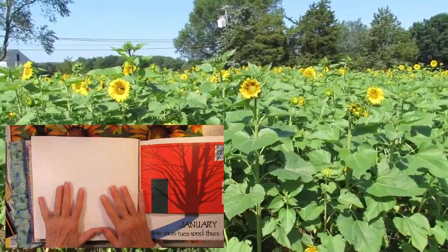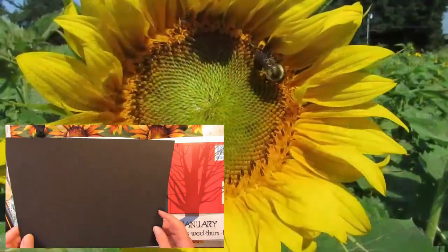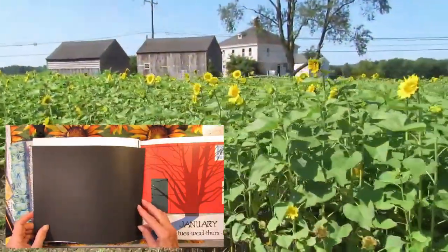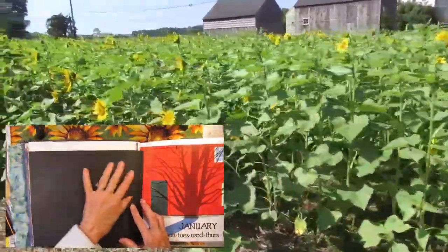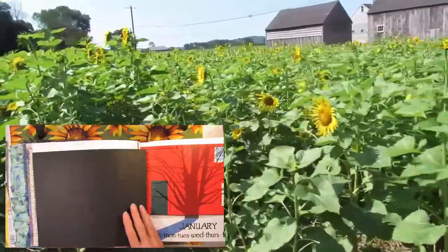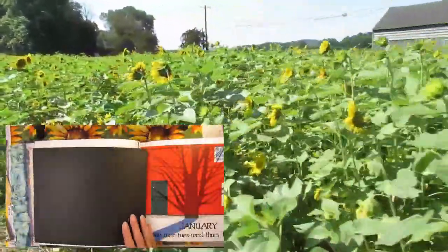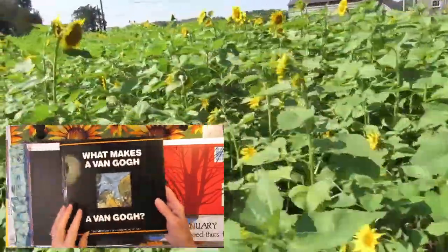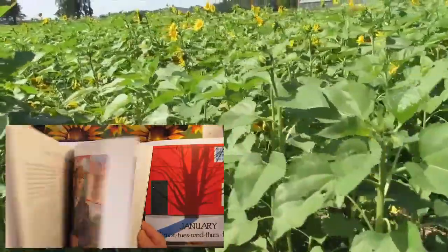So I'll probably use this page here, but I was thinking of using a black background. Now I don't have a 12 by 12 sheet. I have an 8.5 by 11 sheet. So I'm going to have to add something at the top. Now when I was doing the ballerina pages, I was using some images from my art book about Degas. And I also have the same book about Van Gogh, or Van Gogh, depending on where you're from.